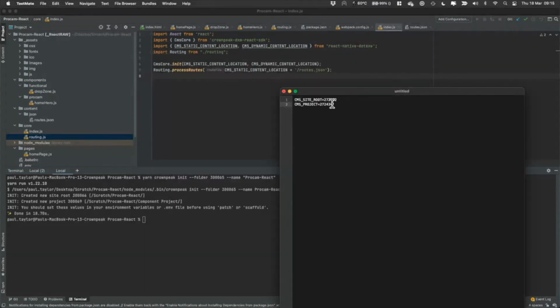Okay, and so what we do, we'll just paste those in Notepad, and then you can go and put those into your environment file that we'll need when we start scaffolding in a second. Just paste the site route and the project ID, and there we have it.